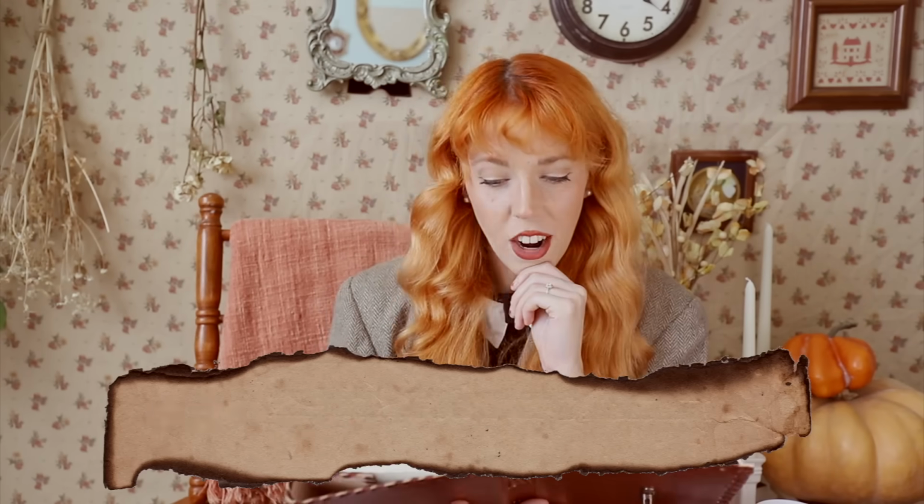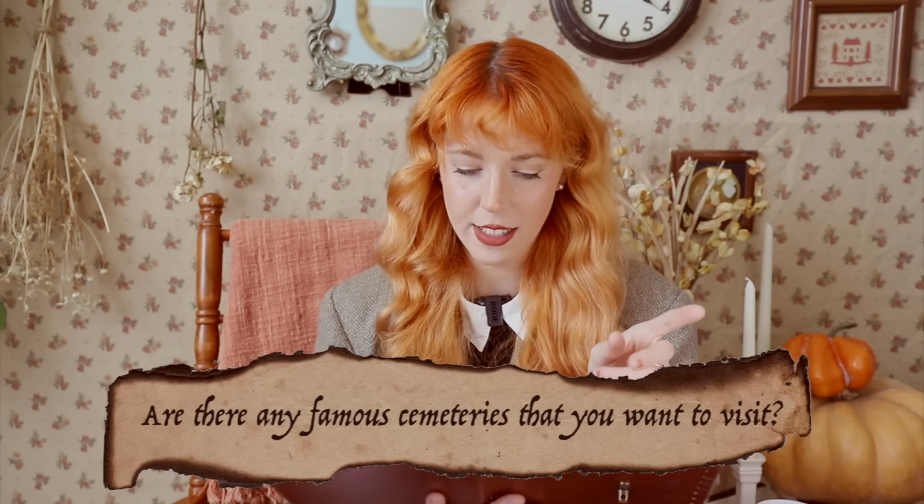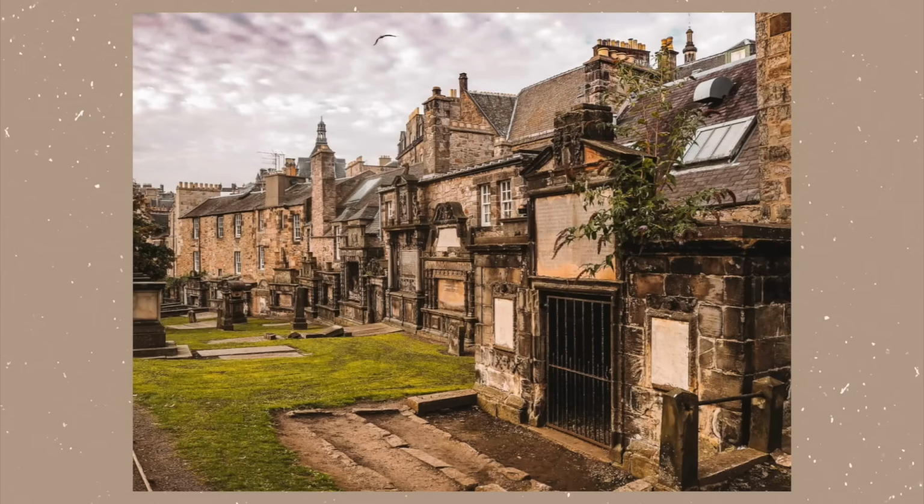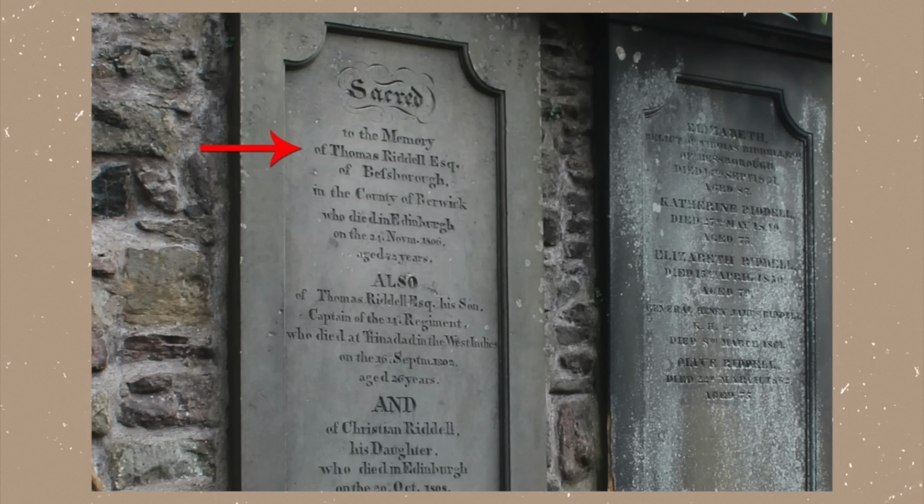Next question. Are there any famous cemeteries that you want to visit? Are there any? There are so many. I really love cemeteries. I really want to visit Greyfriars Kirkyard in Edinburgh, which is where the inspiration for Tom Riddle came from. So you can actually go there and see the grave that says Tom Riddle. And I think there are some other Harry Potter name inspiration headstones that you can find there.